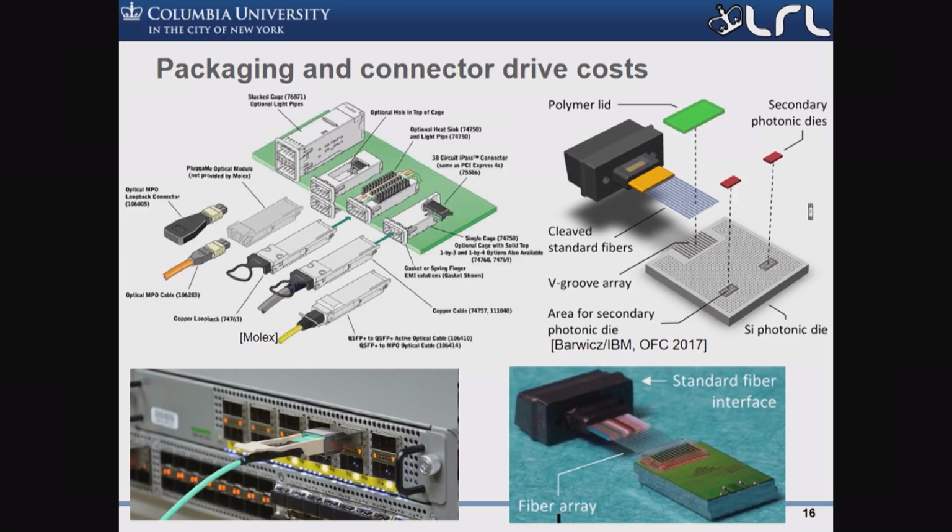Now, why is optics so expensive? Fabricating the silicon photonics is not that expensive. It's the same as making transistors, right? You don't have to go to the latest high performance CMOS fabrication. We don't have to go to 14 nanometer. We can get good enough optics with 90 nanometers, 60 nanometers. The cost of optics is in the packaging.